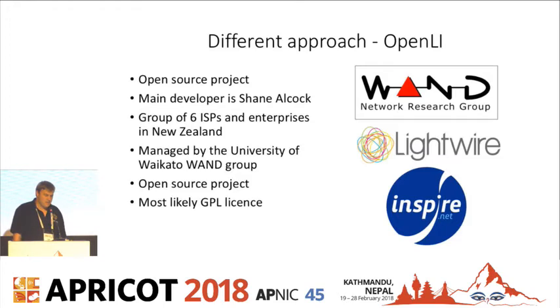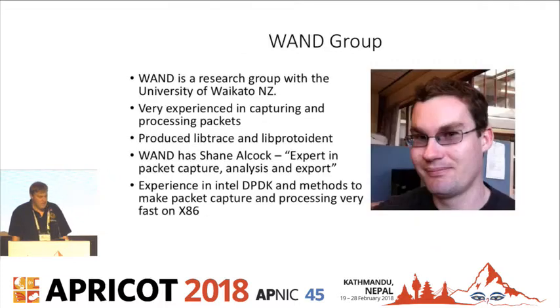There are six ISPs and enterprises currently supporting the project. I've only got a couple of logos up there because I only have a couple of companies' permission to put logos on the internet, but there are a few of us. A bit about the WAND Group. As I said, they're a research group within the University of Waikato. What they do is they're very good at capturing and processing packets. They produced libtrace and libprotoident, which are fairly well known. WAND has Shane Alcock, expert in packet capture, analysis, and support. He wrote that quote himself, but it stands. And they're very experienced in using things like the Intel DPDK to make packet capture very fast.